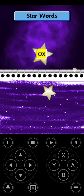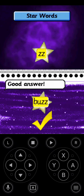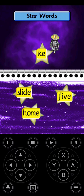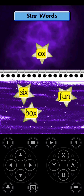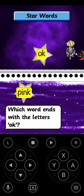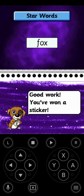Which word ends with the letter X? Fantastic! Which word ends with the letter K? You're right! Which word ends with the letter X? You're right! Which word ends with the letter K? Well done! Brilliant! You've won a gold star! Good work! You've won a sticker!